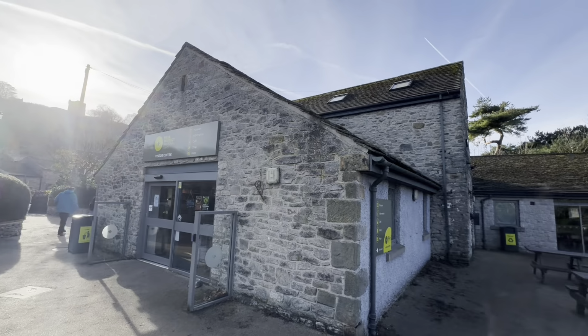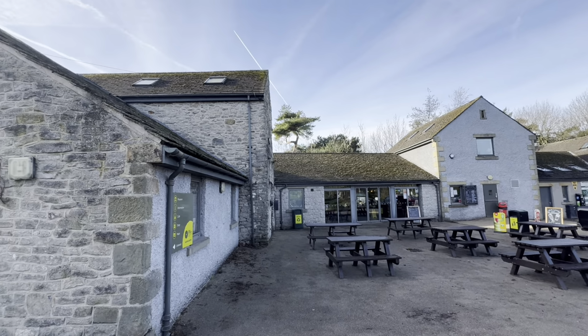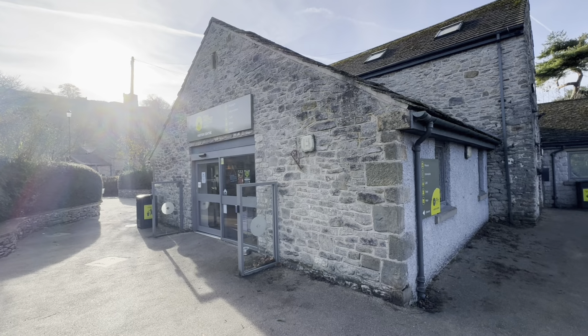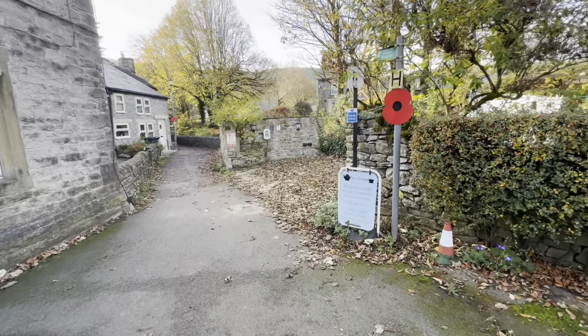So as soon as you get out of the car, I know the sun's shining quite brightly, which is always nice. It is quite cold. You come to the visitors centre where there's toilets, there's a cafe, and there's obviously the visitors centre itself. I'm not going to go to that cafe though. So I've come to this sign, Dolly's Tea Room, so I'm going to head for there.